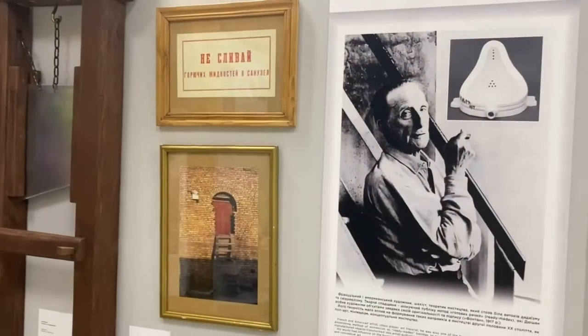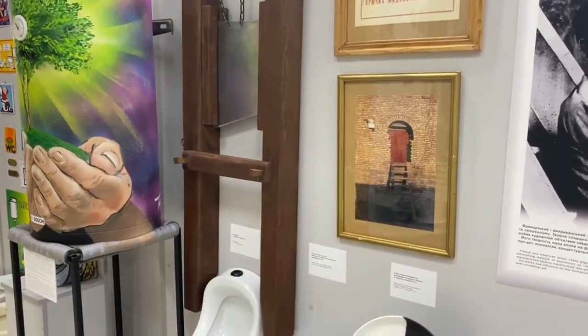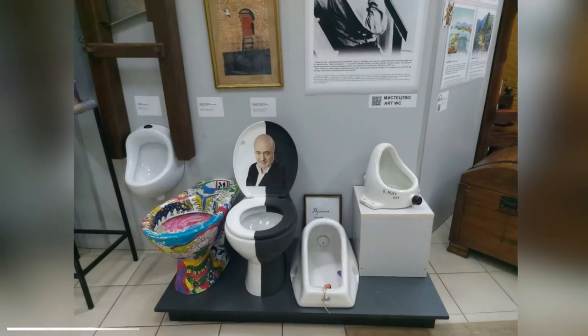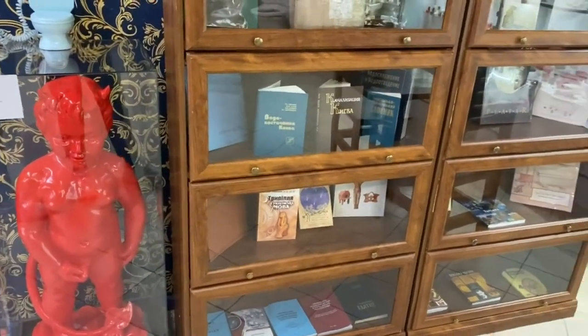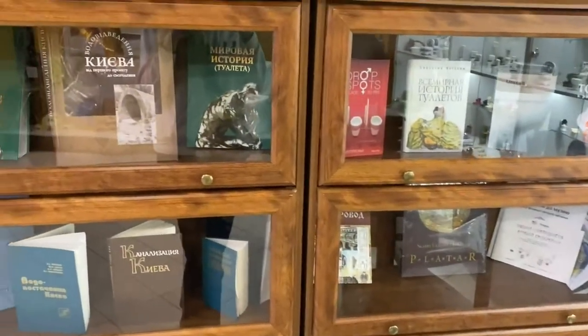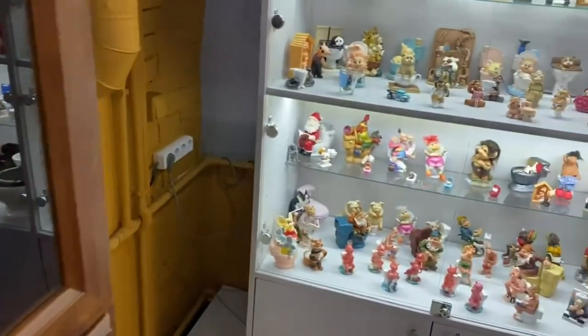The museum also featured an installation of a toilet guillotine. There are also gifts made to the museum. You can see them on the screen. More than one book about toilets is on these shelves. As well as the figurines that started the idea to open this museum.